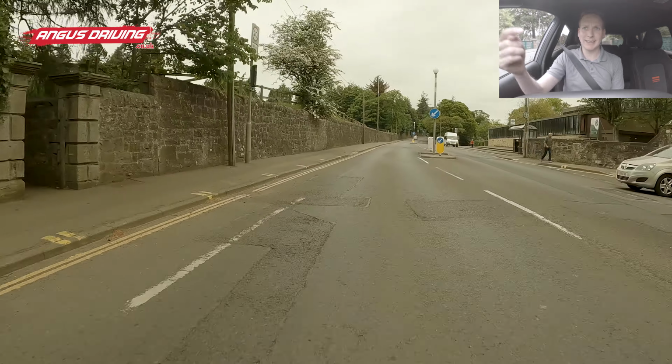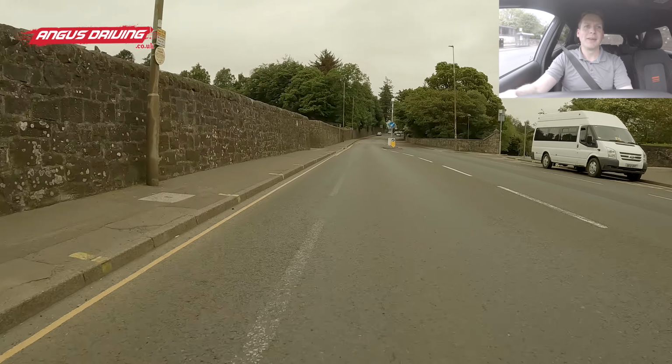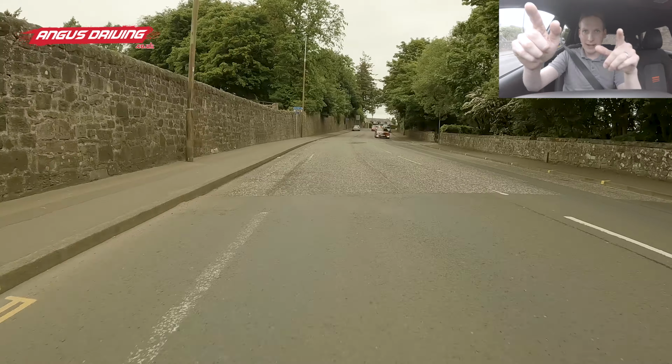You might recognise this is the road we came down at the beginning. So that's you done the lap of Balerno. We're going to head up to the traffic lights here, where we're going to turn to the right. Narrow here with the two parked cars.